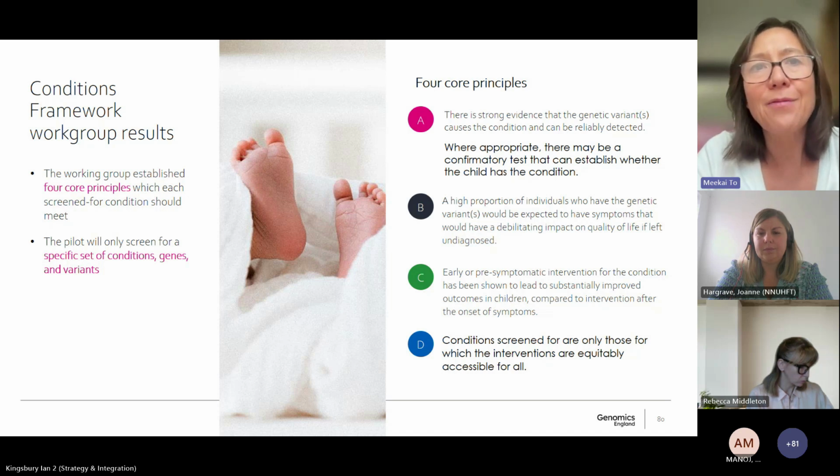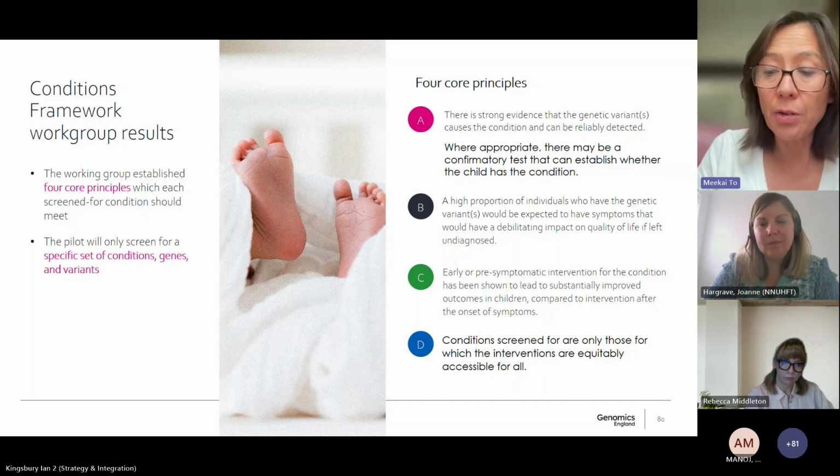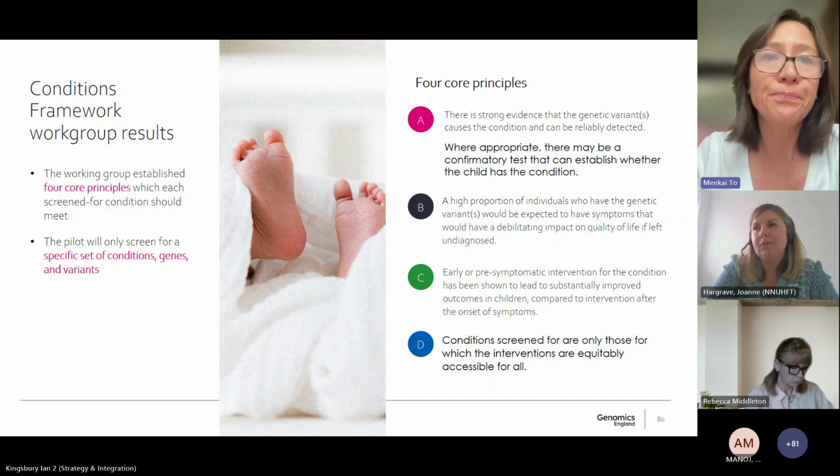The first one relates to the fact that there needs to be good evidence that the genetic variant causes the disease, that they're linked, and that it can be reliably detected using the technology we're using, which is short read sequencing. And where appropriate, we want a non-genetic confirmatory test, because the patient doesn't have a phenotype, so we'll be getting a genetic result, and obviously to determine whether this is a true positive, we would like to have a non-genetic confirmatory test available.